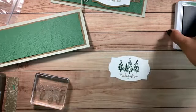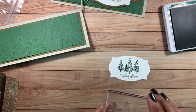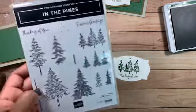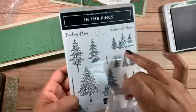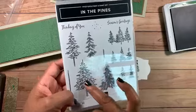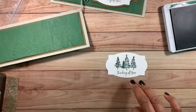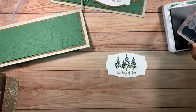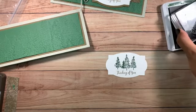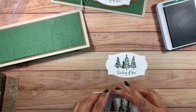Okay. And then I'm going to take this. This is two-step stamping. And so you can see here that this row of trees will color in this, will color that in, this will color that in, and then of course that one. Or you could leave it just as it is. You could leave it and not have it colored in at all. I'm going to stamp off. So I'm going to ink this up like that. And then I'm going to stamp on a piece of paper.